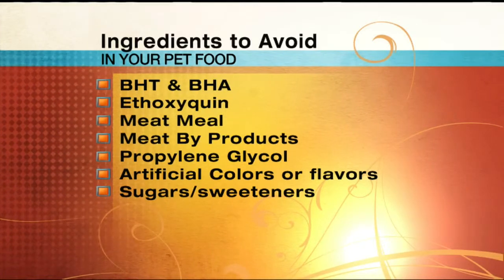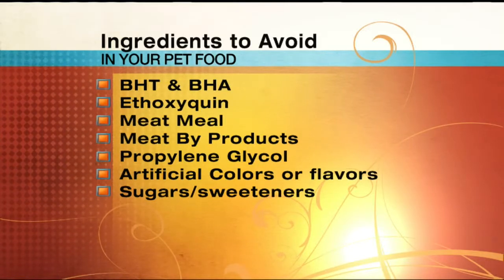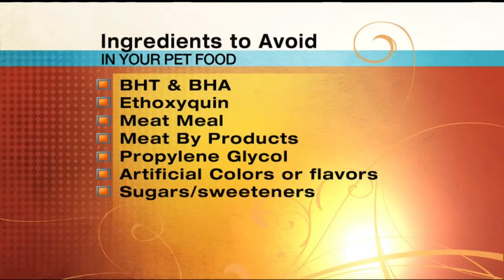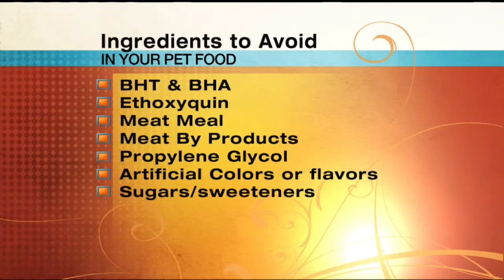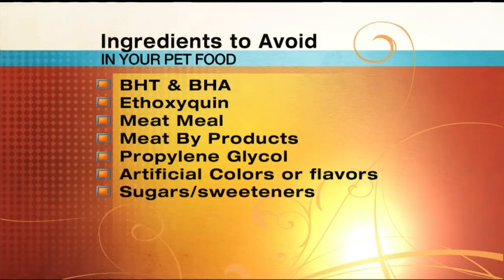There's BHT and BHA. And avoid those. Those are basically chemicals, preservatives. And there's natural preservatives you want to use. They are allowed in the food, but there's a lot of science behind it that they can actually cause problems with our pets. There's lots of things that are allowed in our food that doesn't necessarily mean they're good for us, pets or humans. We all want to avoid those artificial colors or flavors, sugars and sweeteners, and ethoxyquin.